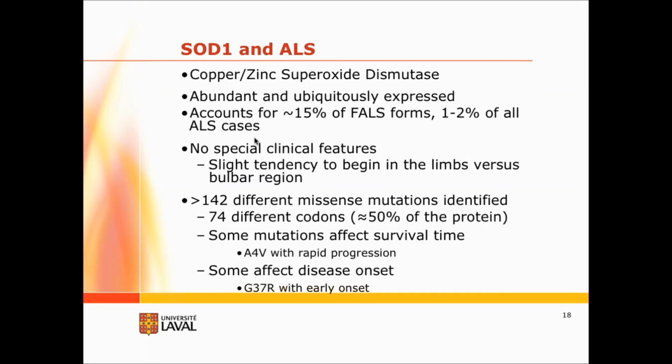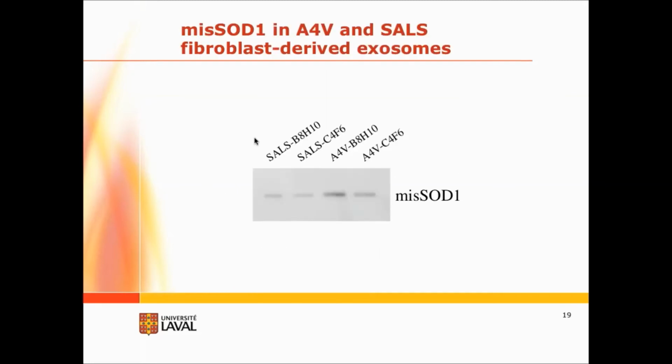So first we wanted to see if in exosomes derived from fibroblast cells from sporadic ALS patients and A4V patients, we're able to detect the toxic SOD1, which is called misfolded SOD1. So we did an analysis called a Western blot, and the presence of the protein can be seen by the appearance of this small black band here. We checked for 2 species of misfolded SOD1 called B8H10 and C4F6. And in the exosomes derived from these fibroblast cells, we were able to detect those 2 strains of misfolded SOD1, in exosomes derived from sporadic ALS patients, as well as exosomes derived from A4V mutation carriers, who are also ALS patients.